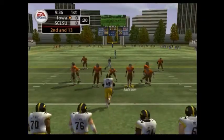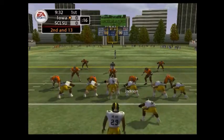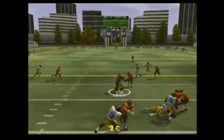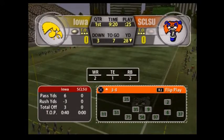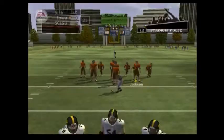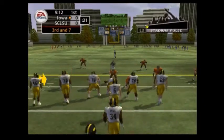Second and 13. Ball on the 22-yard line. Back to pass. Dump this one off, and it's caught. McDonald with a takedown. He ran a good route there and was able to pick up yards underneath the coverage. It's okay to move the ball in small portions because it relaxes the offense and can open things up for the big play. It's third down and 7 to go. Ball on the 28-yard line.